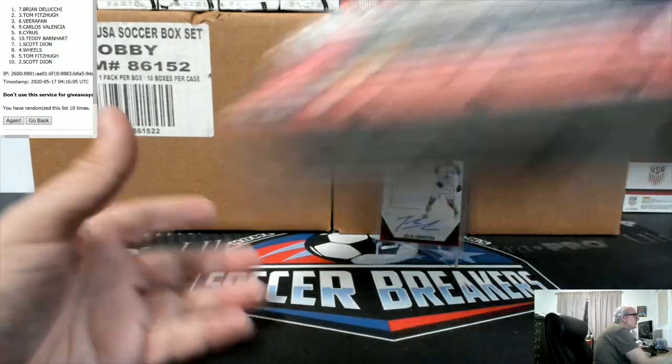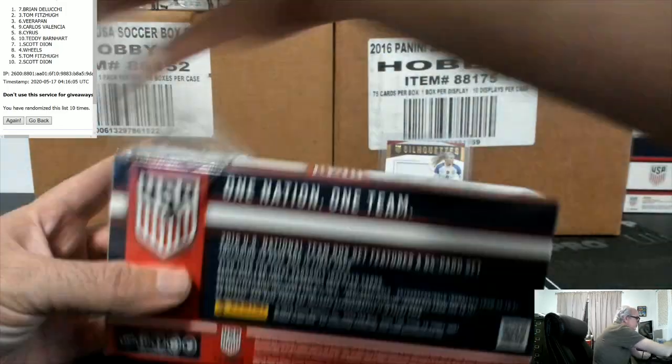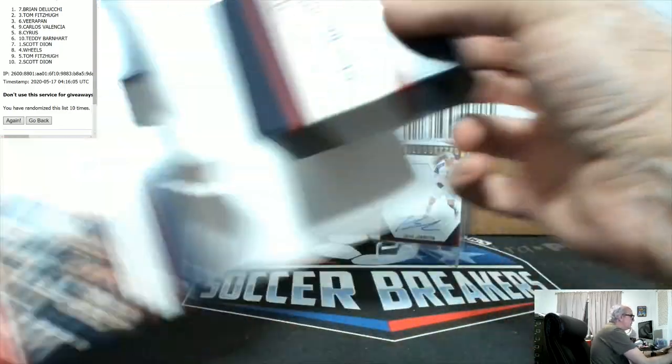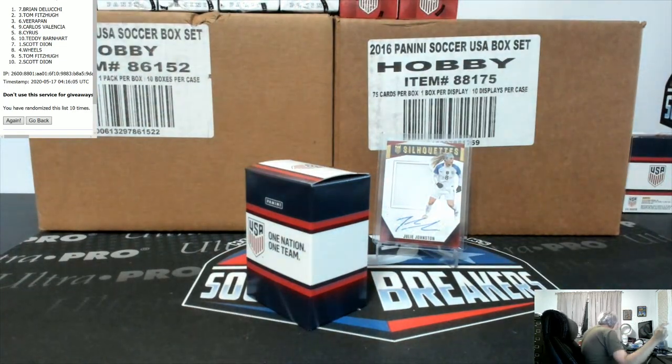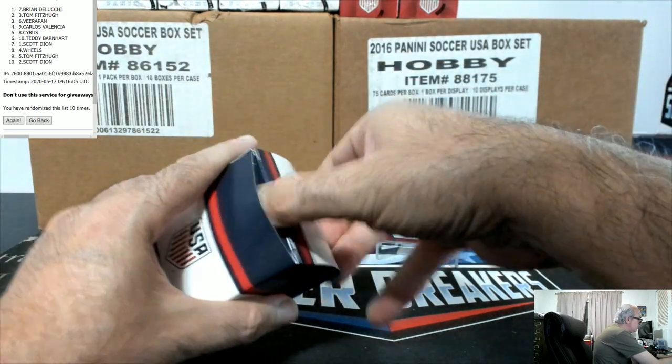I'm just doing this as we go. I'm told the 15 is sexier than the 16, so we'll do 5 boxes of 16, then we'll do 5 boxes of 15, then we'll do the 16 case, then we'll do the 15 case.